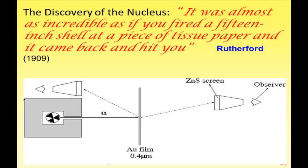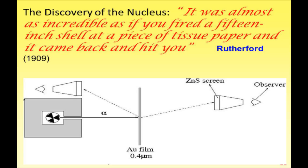And the big surprise was that that's not at all the case. Most of your bullets will just go through completely unaffected. Nothing will happen to them. A few of them, though, a very small percentage, will have violent collisions, and some will actually come back to you completely backwards. As he wrote, it was almost as incredible as if you fired a 15-inch shell at a piece of tissue paper and it came back and hit you.